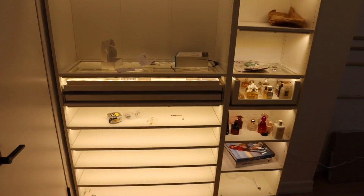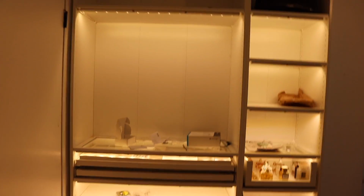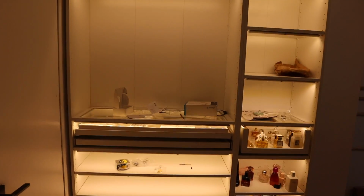I'm so happy. I'm gonna clean everything up, start filling everything in. I think the next time you guys might see my actual face is when everything is actually set up, and then I'll just show you guys how I organize my packs and everything.